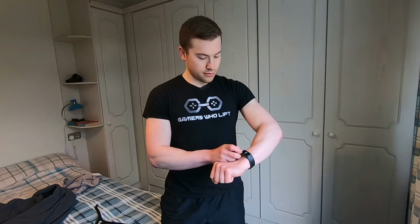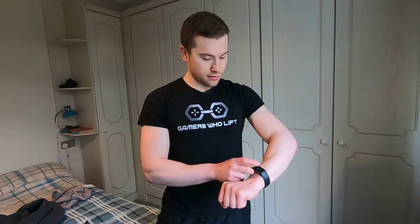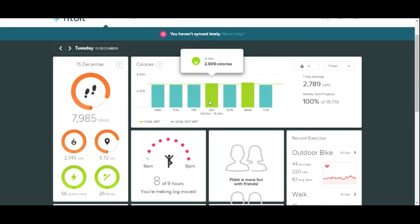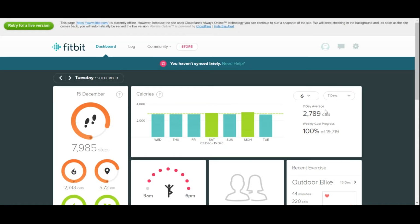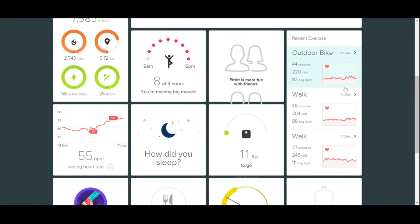Last one, just the accuracy. I'm pretty nerdy when it comes to tracking this type of thing. I really want to know what's going on, the details. And for the majority, it was pretty accurate. I was doing the same consistent thing each day, and I was seeing the same kind of results. So the accuracy of the readings I was getting was pretty decent. And in terms of tracking any of the things, you're going to get a good reading.